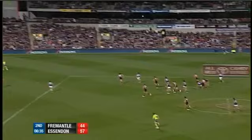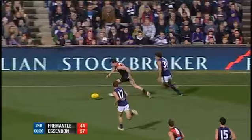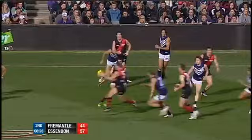Yeah, absolutely to the face, and I agree totally with Leroy Jetta there. We know Leroy Jetta's on notice too because he's had a couple of staging incidents, and certainly not on that occasion. That was a genuine fist to the face.